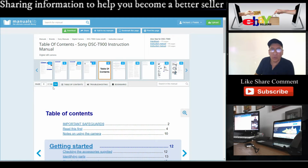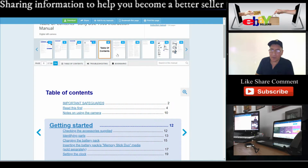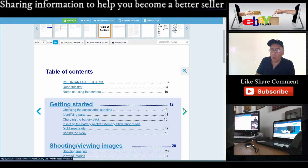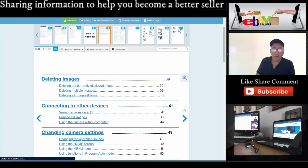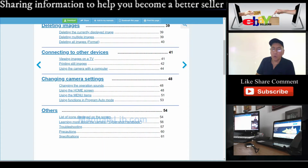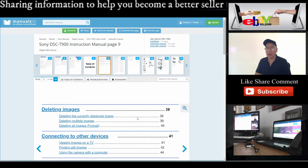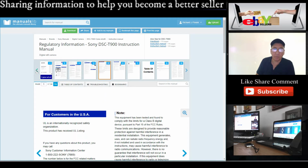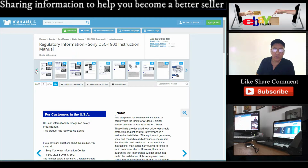So what I want to do is, there's small pages, of course. What you could do is have a little arrow here. You could get an idea of what you want to print out. So deleting images, connecting to other devices, view images on TV. It all depends. Now, if I was to print out from this point on the table of contents and not all this stuff here, like for the customers only, stuff like that. This is like page 1. Let's go back to page 1.